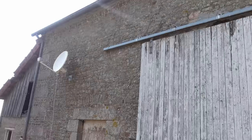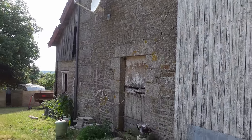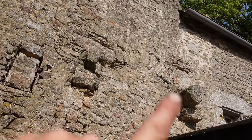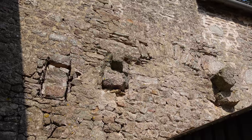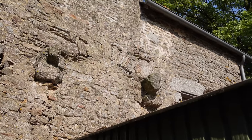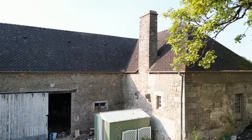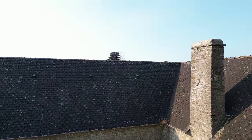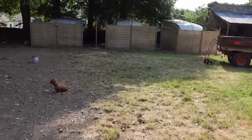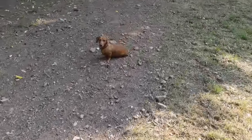Then the barn carries on. Obviously we've got all of this part and it carries on right the way down to this part. And you can see here, this arch, this is the original bread oven. I'm sure that's from around the early 1800s when they added the tower and stuff, they built these, and this was the bread oven for Lalacelle. So brilliant when you see it on the inside. So this area will all be for the guests. Little Patrick's keeping guard. Hello, Patrice.